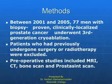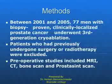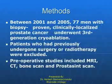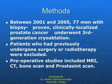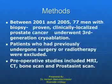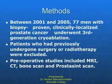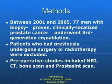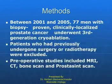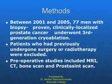Between 2001 and 2005, 77 men were treated who had biopsy proven clinically localized prostate cancer, and we used third generation technology. These are patients who had not had prior treatment. In other words, they weren't previously treated with surgery or radiation. Preoperative studies included MRI, a bone scan, CT, and at times prostascint scans.